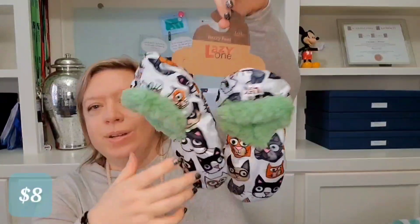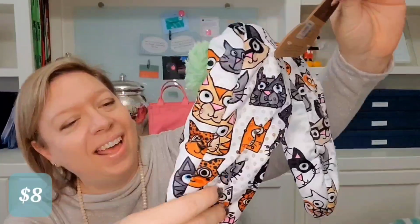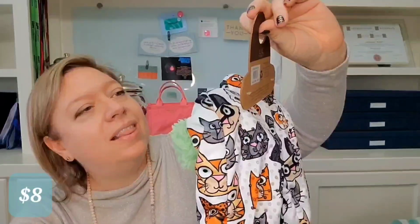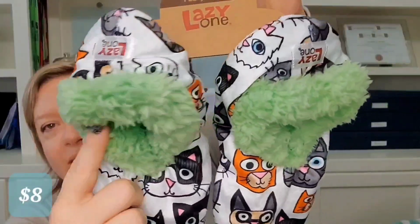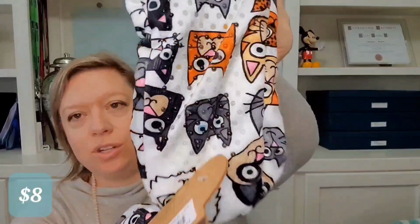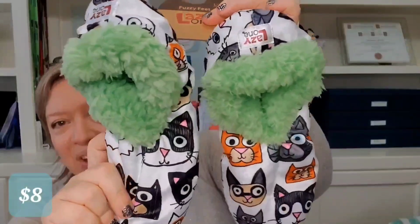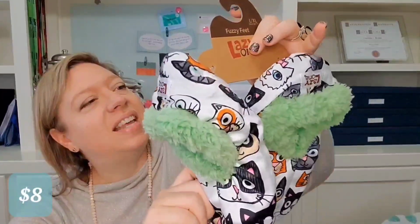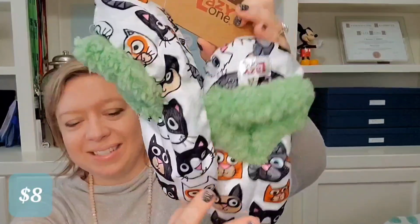We have a pair of slippers. Look at how cute those are. I love them. These say Fuzzy Feet Lazy One. These are in a large to extra large, fits shoe size 7 to 9. They've got this green little fur thing and little sticky things on the bottom so you don't slip. And they've got little kitties all over them. I think those are so cool. I love that. These say Catitude Fuzzy Feet. Nice.